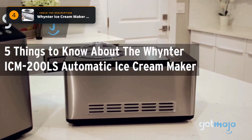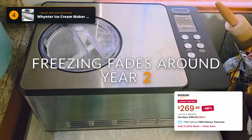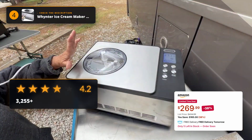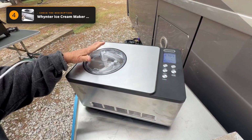Here is the catch. Owners consistently report the freezing ability fades around the 2-year mark. At this price, that stings. Still, for the next 2 years, it performs. This is the pick for frequent churners who want reliability now and will decide about later.